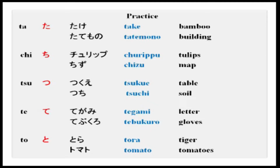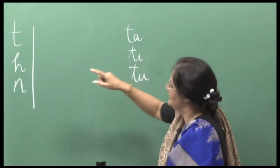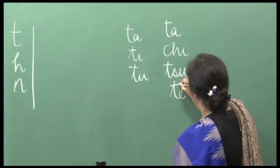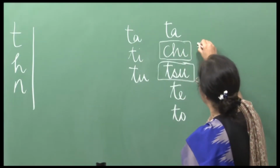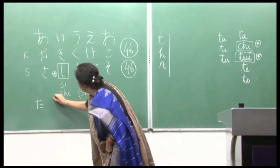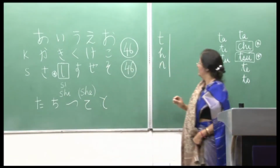So, you have so many new words for you to learn now. You will notice that the sound ta is not followed by the sounds ti and tu, as in ka, ki and ku. It is ta, chi, tsu, te and to. This is an exception over here, and again this is also an exception. Please remember, these two are exceptions in the ta series. I will write down the ta series also for you. Ta, chi, tsu, te and to.